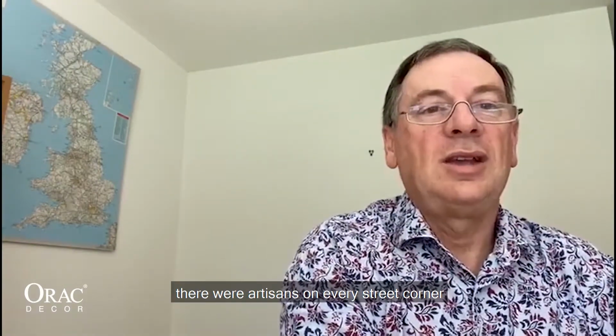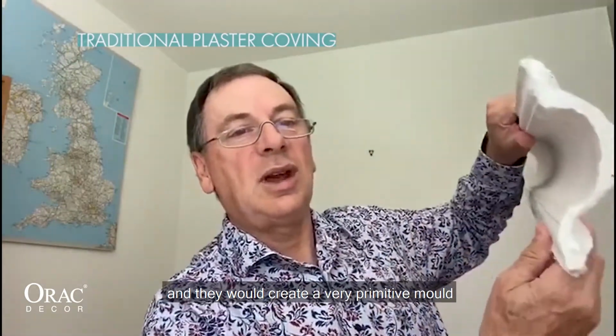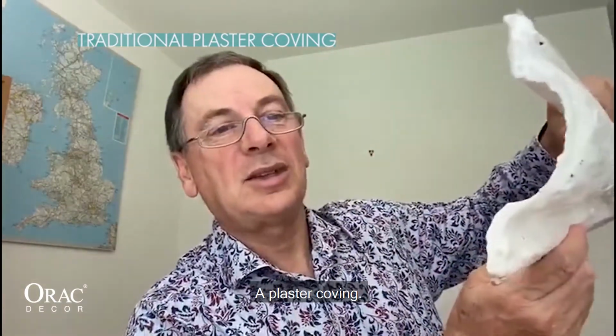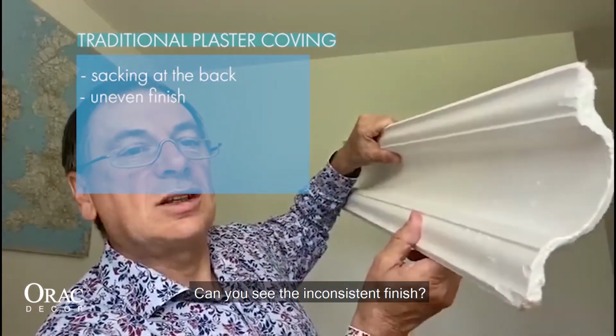Back in the Victorian times, there were artisans on every street corner, and they would get together some plaster, they would get together some sacking, and they would create a very primitive mould in horrible working environment and create this, a plaster coving. Can you see the sacking on the back of this? Can you see the inconsistent finish?